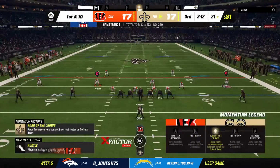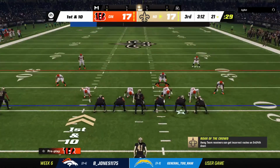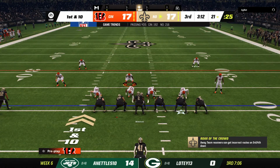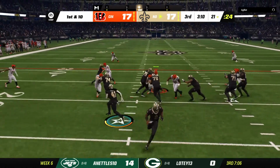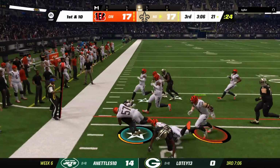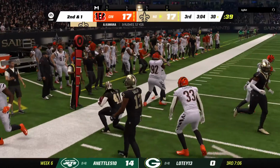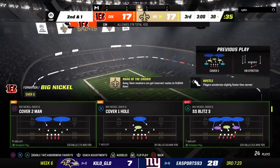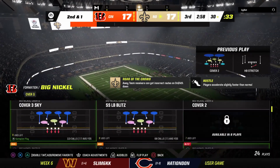Getting set for their next drive, the New Orleans offense. And their 3-point halftime lead gone now, back to a tie game. But, Charles, I don't imagine that changes too much for this offense. I would agree. I don't think it changes much at all, whether it's a 3-point lead or a tie game. They know they have their work cut out for them, and they were going to run their offense in the same vein. 57 yards rushing for him now to this point.